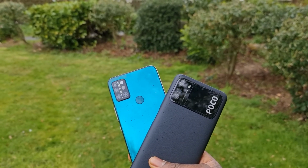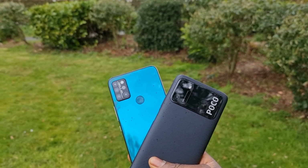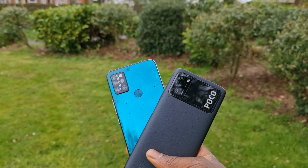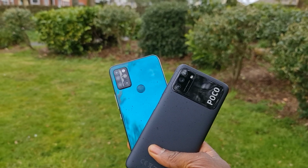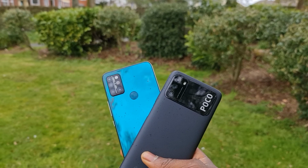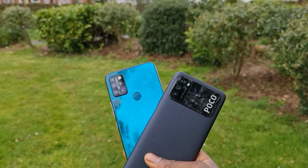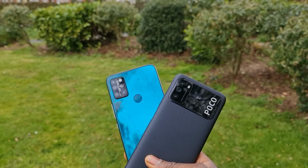They both sport a 48 megapixel camera sensor made by Sony. The Umidigi has 4 camera sensors, while the Poco has 3 camera sensors. The macro shot for both devices is rubbish. I don't like the macro shot. The color reproduction is not very good. But let's compare the phones side by side when it comes to the camera department.